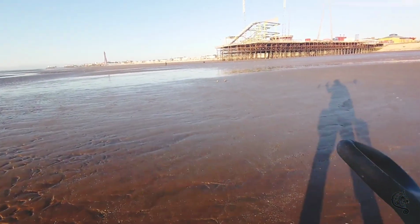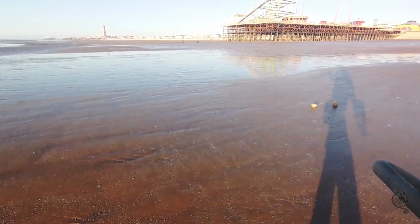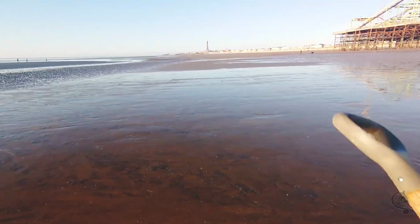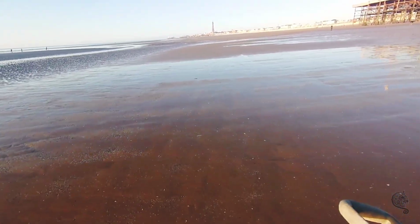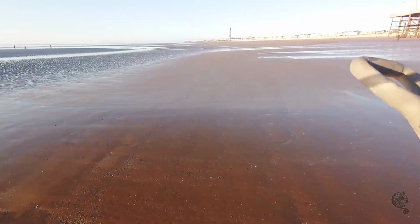South Pier. I've got to show you why I'm walking. It's a really low tide today, not 0.7 something, I think. Nick Doyle, if you're watching this, you told me about the low tides. I completely forgot. I knew it was soon, but I didn't know it was this soon. So I got out today.